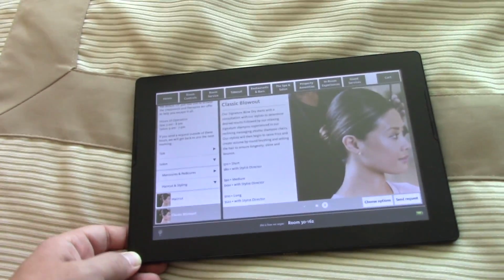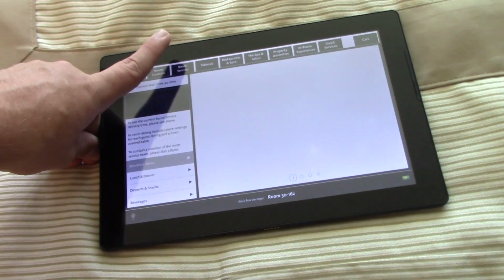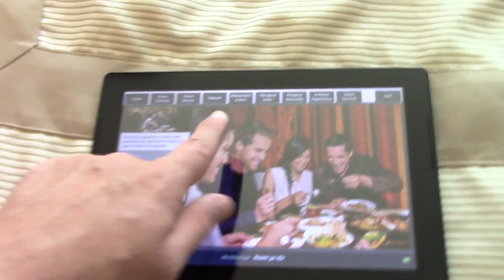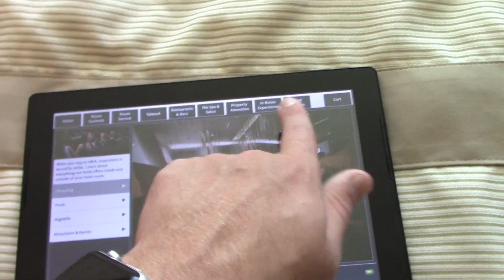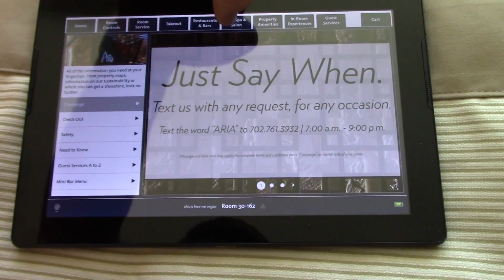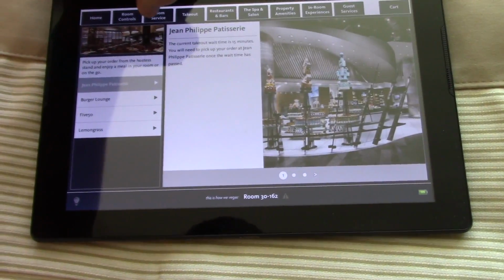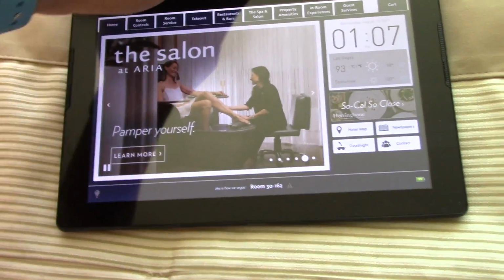This is Howie Vegas. So obviously, home, you can control the room from here, room service, takeout, and it gives you information about the restaurants and bars on the property, the spa and the salon, property amenities, in-room experiences, guest services, salon and spa, restaurants and bars, takeout, room service, room controls, and then the home page. And then obviously the charging station is there.